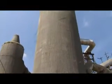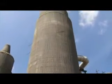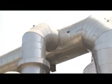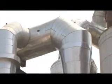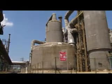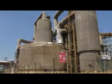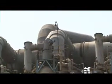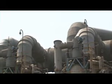We have state-of-the-art technology to arrest emissions, which helps us to keep our emissions well within the stipulated norms. The sulfur dioxide gases generated in the smelting process are collected and ducted to the sulfuric acid plant. Set up with basic engineering from Werner Chemetics, Canada, the plant is based on the absorption process known as DCDA and has a designed capacity to produce 1,600 tons of sulfuric acid per day.